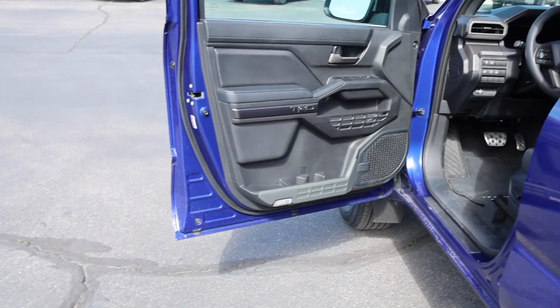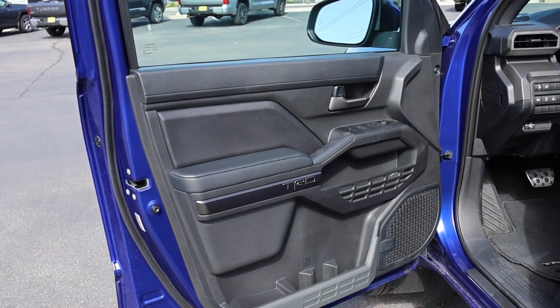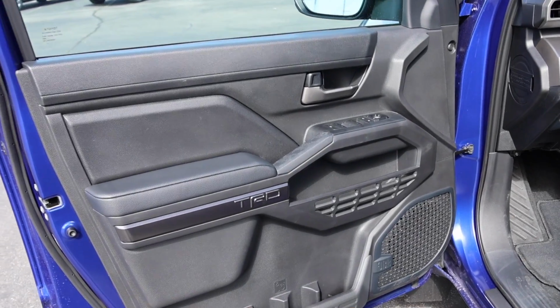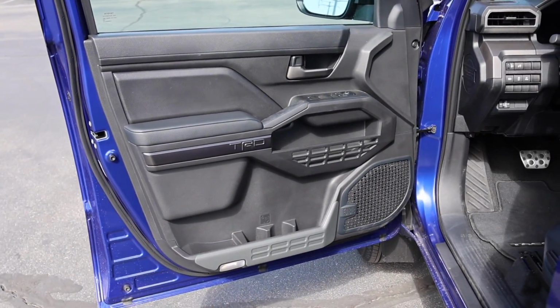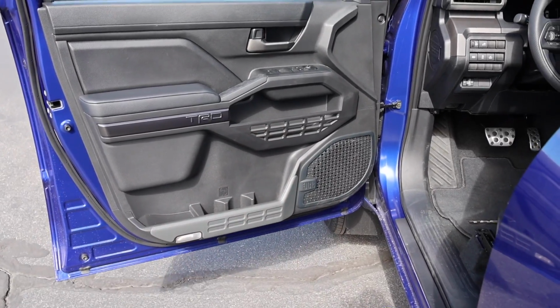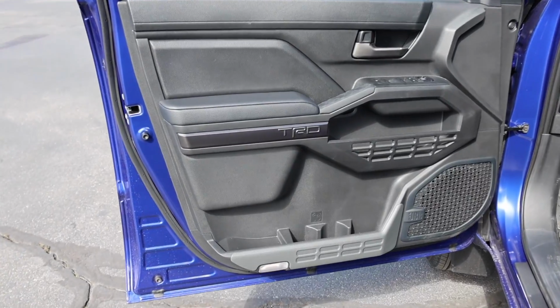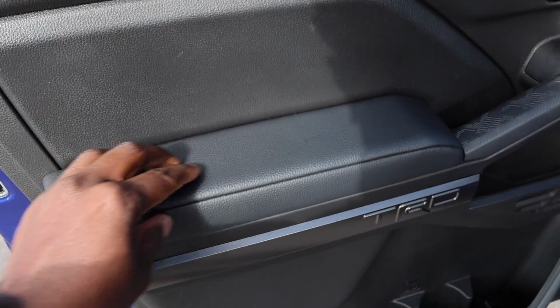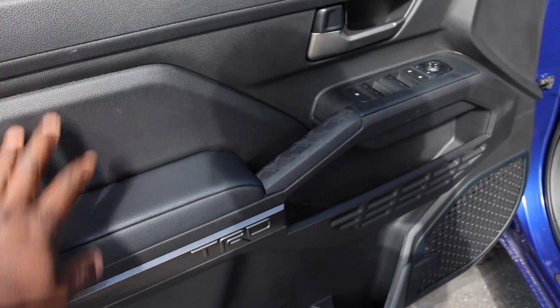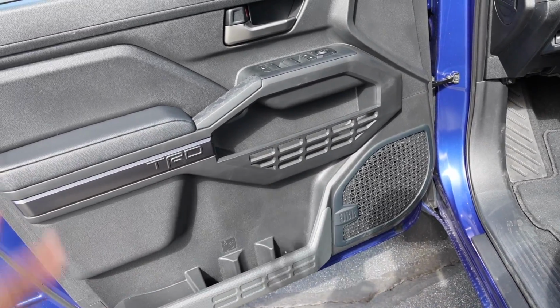Now with that being said, this interior is really done well, guys. I am really impressed by what Toyota has done here. Now, most of this door card is going to be plastic, but look at the overall designs that they've done. Like, they did a great job. You guys can see right there, it has a TRD badge. Now, this right here is soft touch for your arm, but it's pretty typical that they give you hard plastic in this segment. It doesn't matter which truck you're looking at, they all pretty much have it.